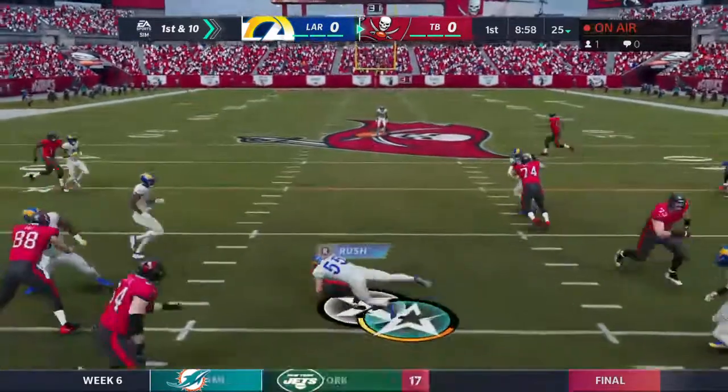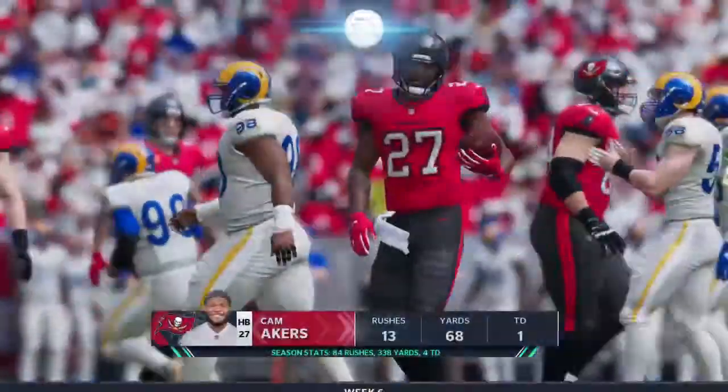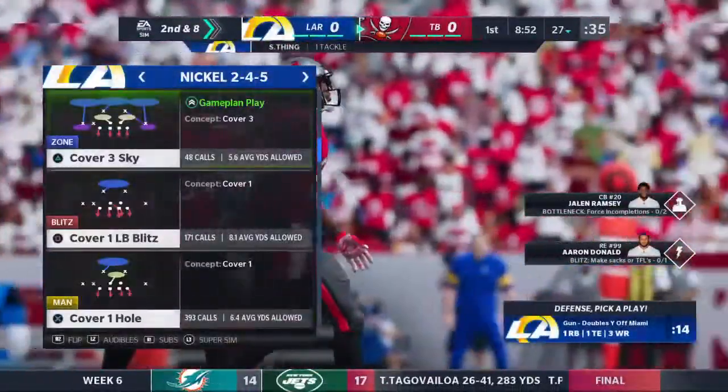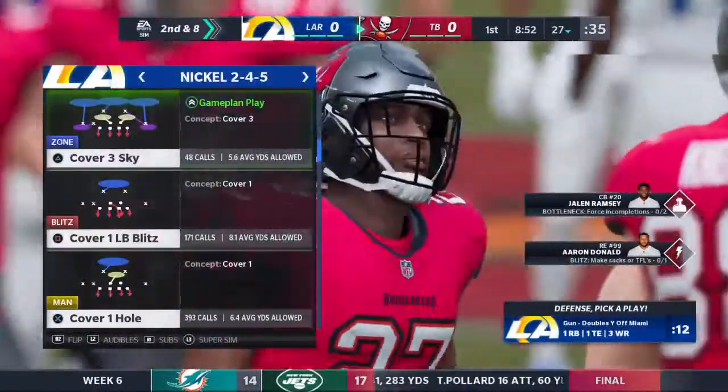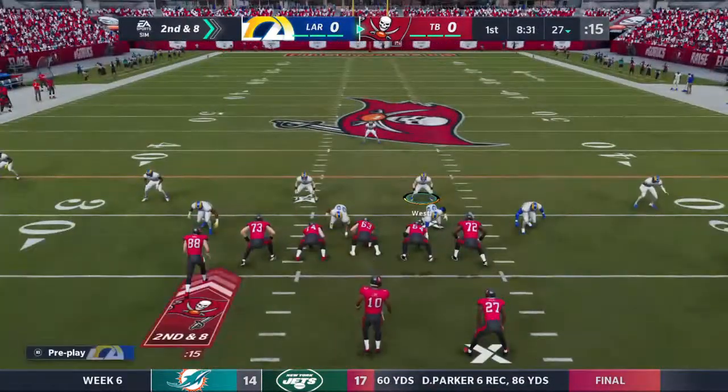Here's the first carry of the game for Cam Akers. And he's upended after a gain of 2 out to the 27. He was tackled. The numbers for him from a week ago: 13 carries, 68 yards, and a touchdown.